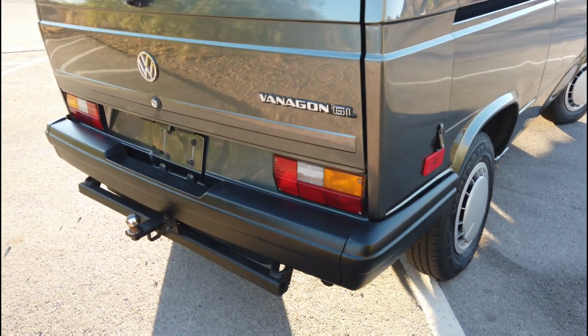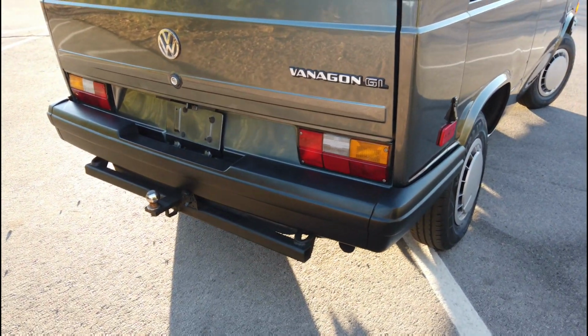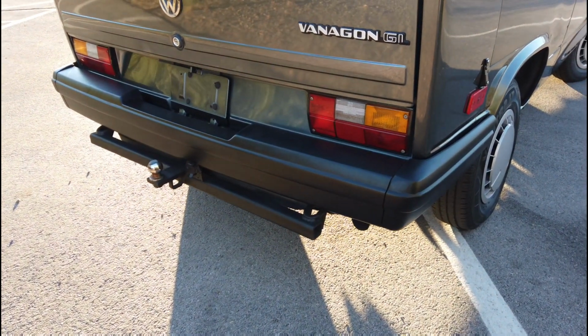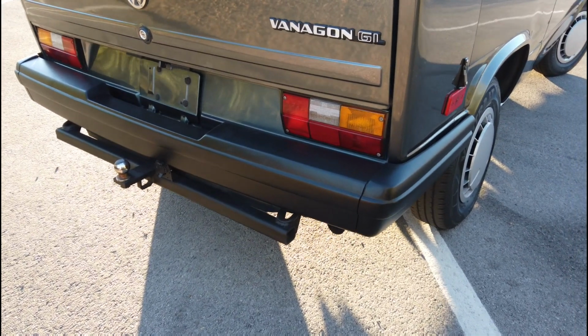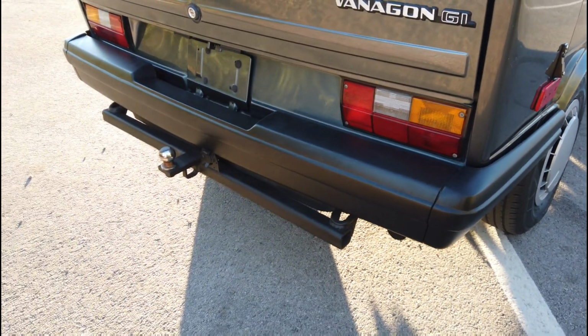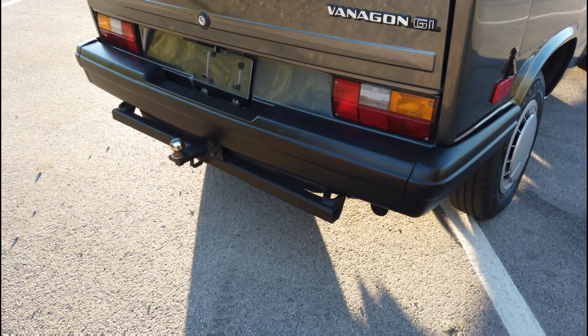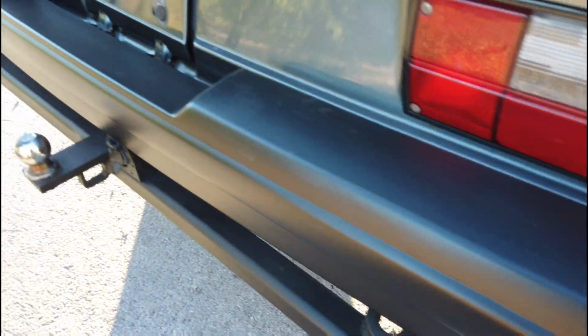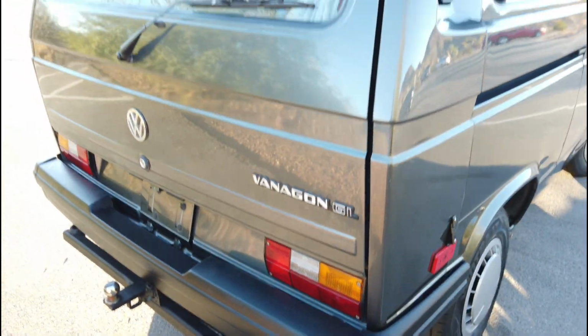I actually went up to Utah to look at a camper van that had been in a rollover, and the guy told me the thing was in mint condition. A rollover is not mint. Anyways, this rear bumper had a few mars on it and blemishes. I again completely refurbished that rear bumper to original spec, and it is absolutely gorgeous.